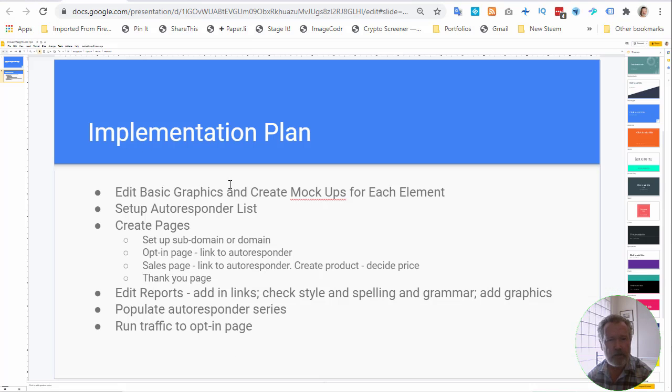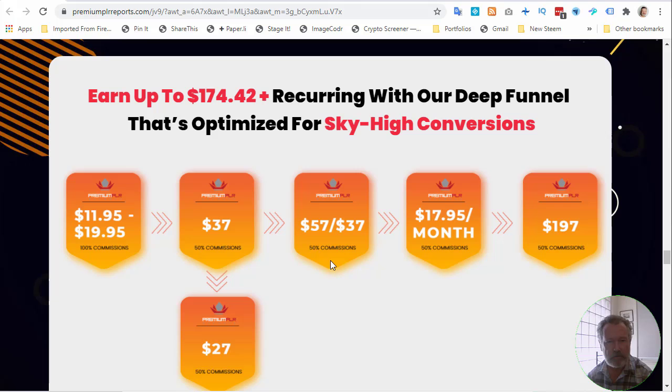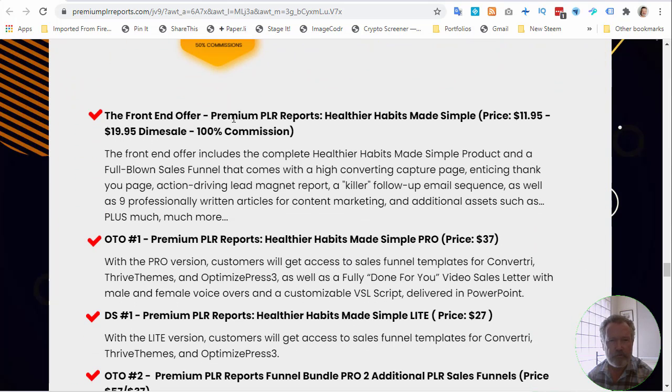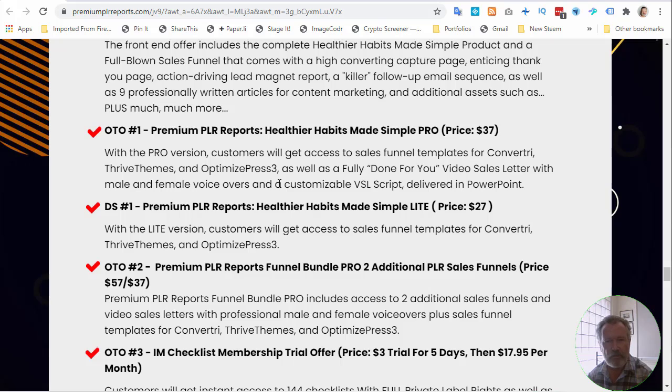So that then covers the funnel. So that's just a quick summary of the funnel. The front end is healthier habits, the basic product plus the HTML pages. The pro upgrade is the sales funnel templates and the VSLs. In the light version you can get the funnel templates, so that's really quite neat. He's churned these around.